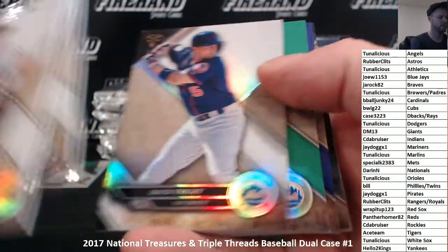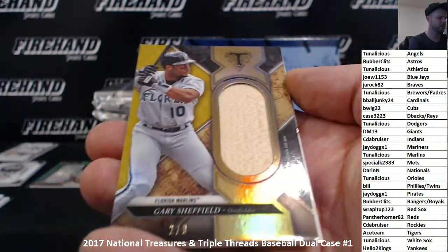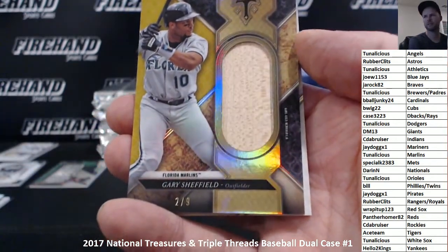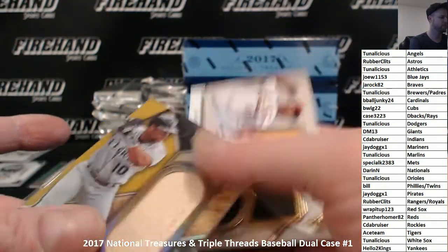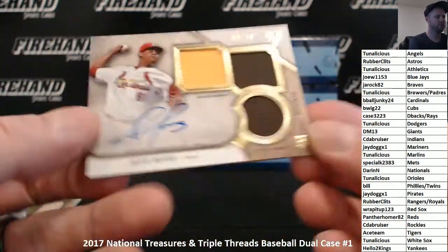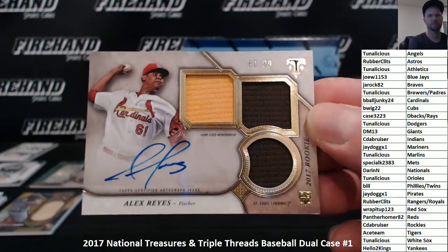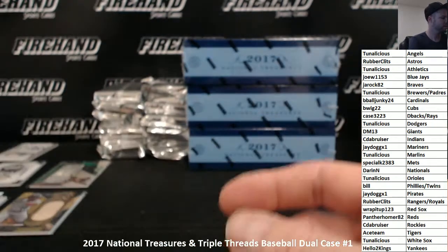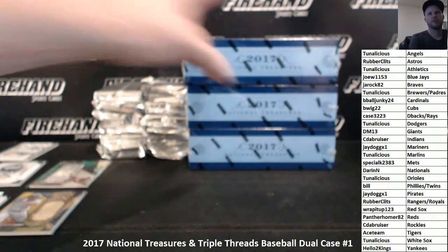Maddox, Gehrig, Wright, Syndergaard, Tanaka, Gary Sheffield, number 2 out of 9 for the Marlins, Gold Bat, Toonalicious, the Marlins, and a triple relic auto to 99, Alex Reyes of the Cardinals, B-Ball Junkie. Alright, box 2 of NT.